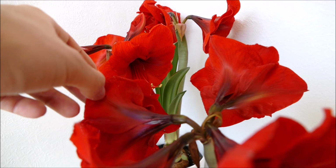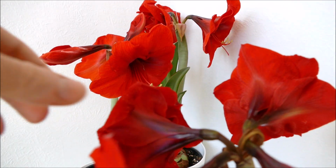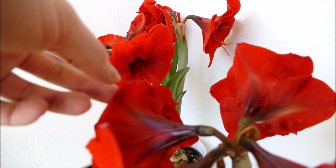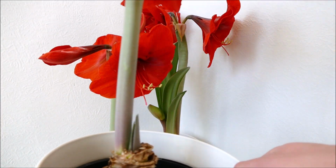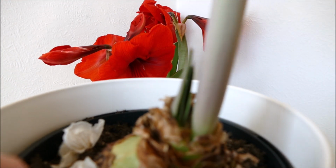I did have this in a sunny windowsill to try and keep the stems short, and this is getting a bit baked in the sun, so that's why this is starting to go over a little bit early. But there is a second shoot coming up in this. It's going to be very hard to show. Hopefully I can show it on the camera.